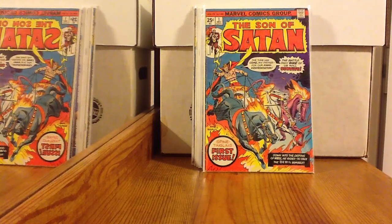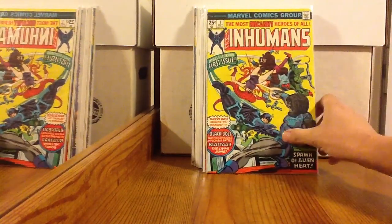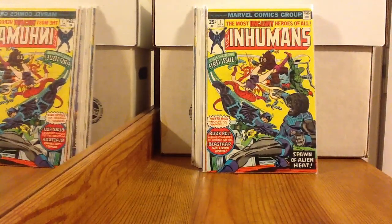Up next would be The Inhumans #1. This is another one with just the way the colors are. I'm not a big Inhumans fan, but there's just something about wanting to have all the #1 issues. So I'm really pleased with it. And this is another probably fine plus, if not higher copy.